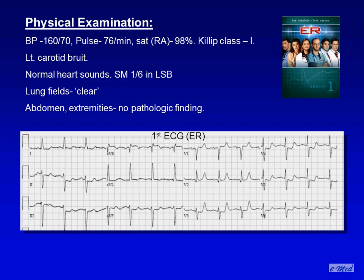She had a left carotid bruit, not surprisingly for an elderly diabetic lady. She had normal heart sounds with a slight systolic murmur of 1/6, heard best at the left sternal border. Lung fields were clear, and so were the other parts of the physical exam.